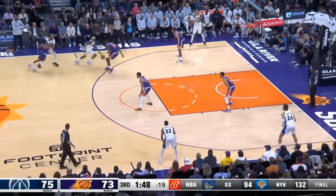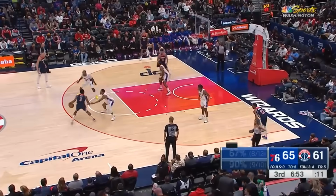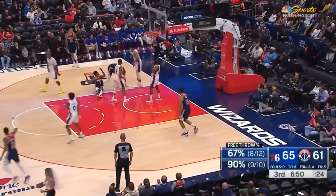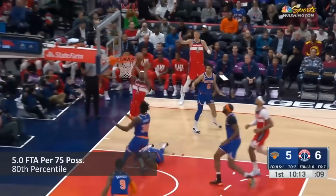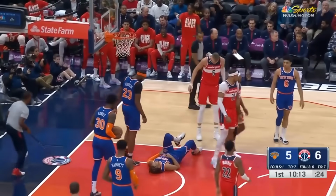Seeking out contact is a great way to generate free throws, and I think due to a decline in athleticism, he's not quite as prominent in this regard as he was a few years ago, but last year he still got to the line for about 5 attempts every 75 possessions, enough to land him in the 80th percentile.